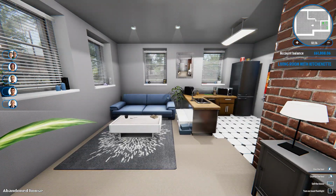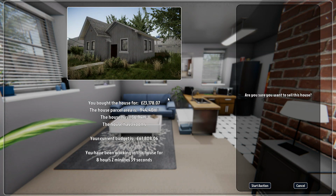Right, so time to sell. Obviously this is my first house to sell, so I'm not entirely sure how this is going to go. So I bought this for £23,178.07. The house parcel is 944. I think the house parcel maybe is just the whole plot, I guess we would call that in the UK. The house has 36.94 metres cubed, or squared, sorry. And the house has 3 rooms. My room doesn't actually have 3 rooms. Oh yes, it does. It does have 3 rooms.